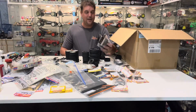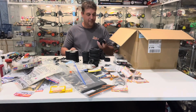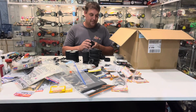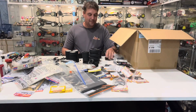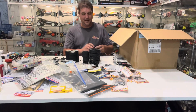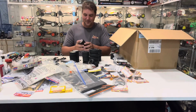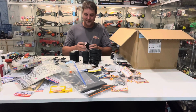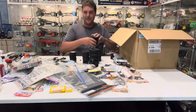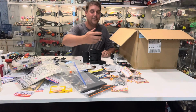Brand new drift tires. If you guys are into drifting, let me know. I won't toss those. The foams are pretty well beat. So yeah, I'll have to go through all this and figure it out. There's only three of those. Foams. I mean, they're obviously good for like racing and stuff, but it's not stuff I use.